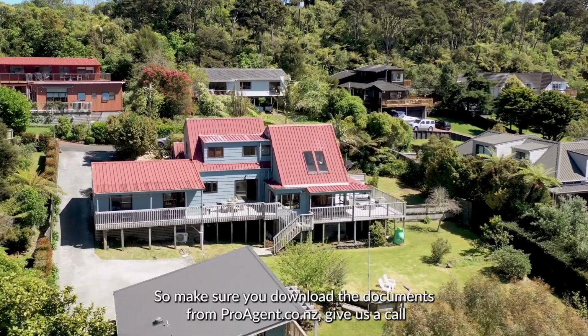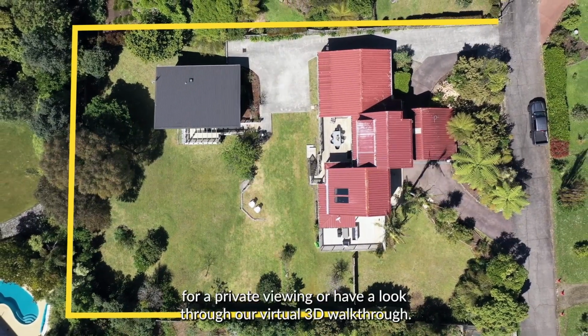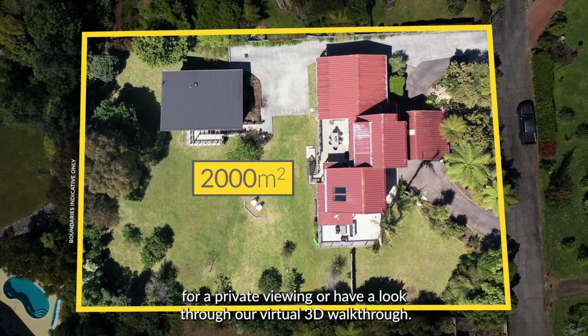spacious. So make sure you download the documents from proagent.co.nz, give us a call for a private viewing, or have a look through our virtual 3D walkthrough.